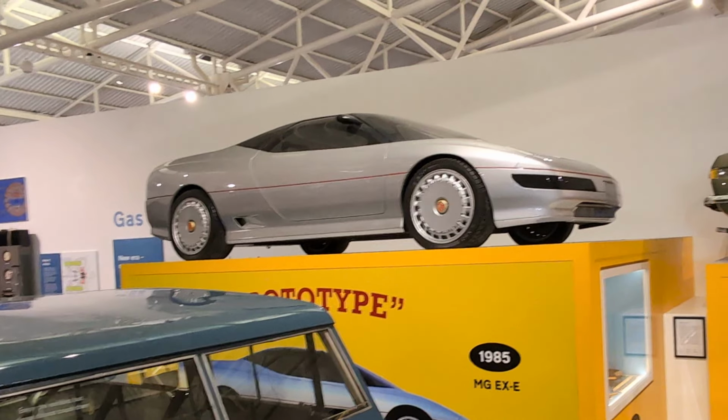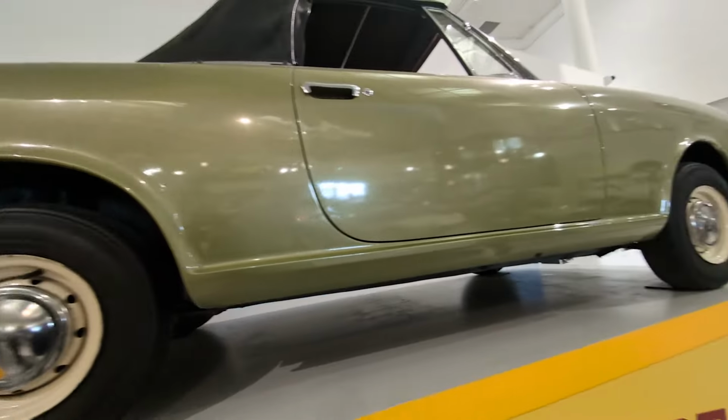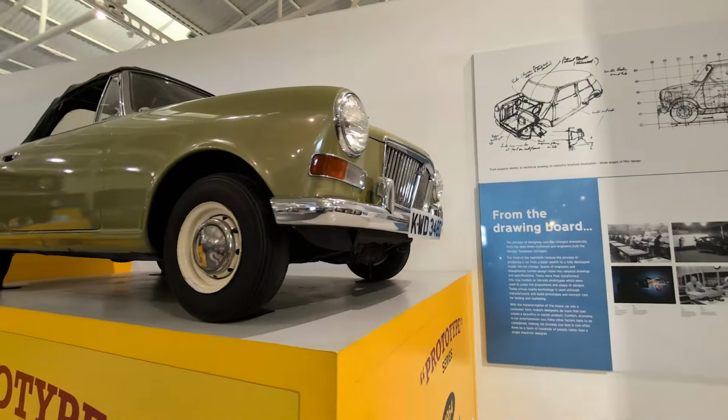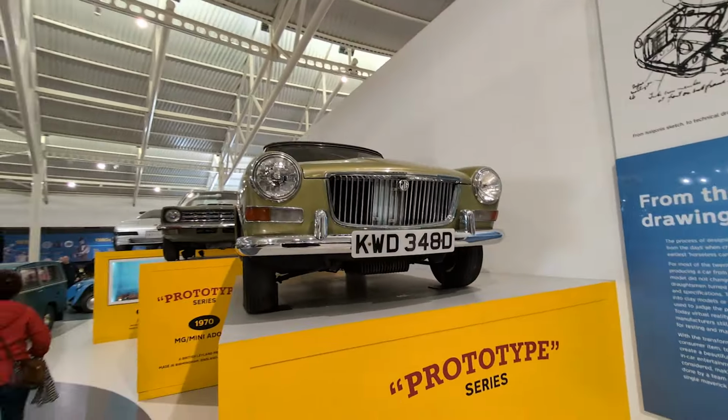Oh, the MG Mini AD060. See, people say, oh, Mini should just be a Mini, it shouldn't branch out to all these other things. They were going to make a Roadster. And apparently this is another one as well, AD034 MG Mini. Look at that. It's definitely got the MG look about it.